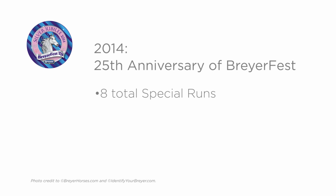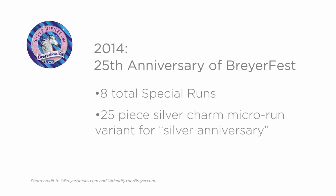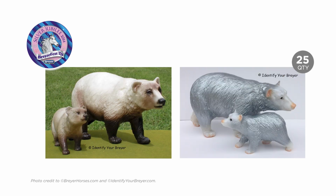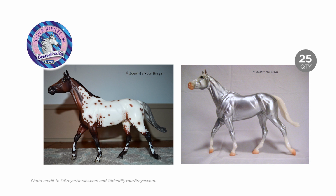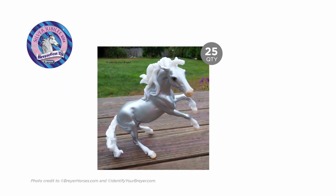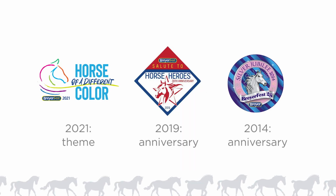But in 2014, there were micro runs of 25 silver charms in each of the 8 special run offerings to celebrate BreyerFest's 25th silver anniversary. Celebration, Kodiak and Denali, Gossamer, Funfet, Platinum Star, Jubilee, Champagne Toast, and the Surprise. I don't think Breyer will do that many variations again for a while. It'd have to be a particular theme that calls for it, or a Breyer birthday or a fest anniversary.